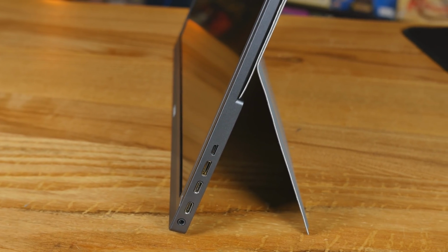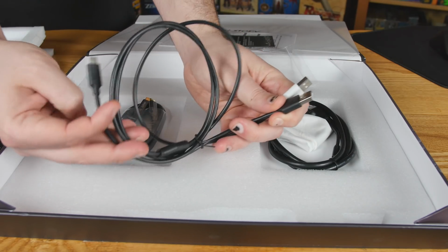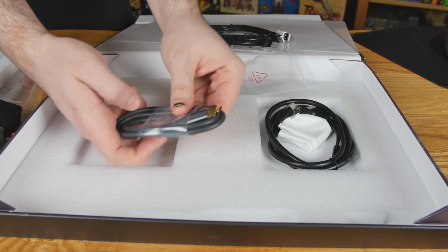So if you wanted to plug it up to an Xbox, PlayStation, Switch, Wii U, Wii, Nintendo, Sega Genesis, Sega Saturn, Sega Dreamcast, or anything else, you may have to get adapters for some of those other ones that don't have HDMI. As long as you have HDMI to mini HDMI, that's what you'll need. And it comes with one of those in the box, HDMI to mini HDMI. You can plug up HDMI on the side here.